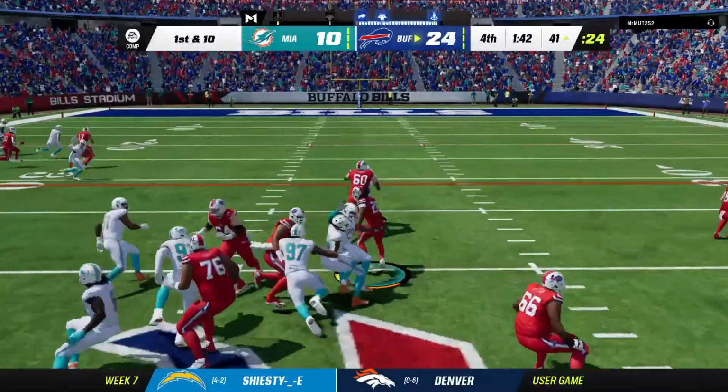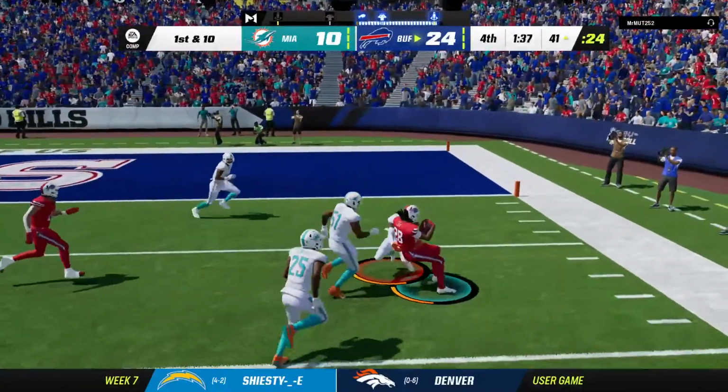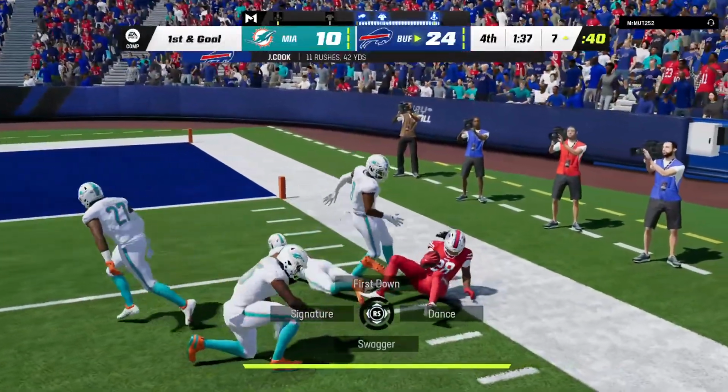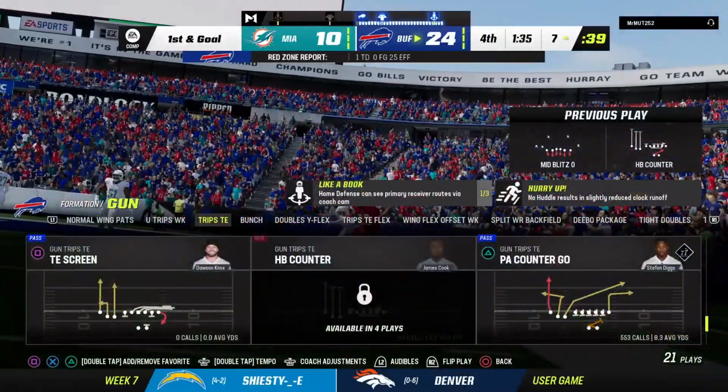They run the counter with Cook. And some space here. And finally, down he goes as they work it inside the 10 to the 7. It's a gain of 34.